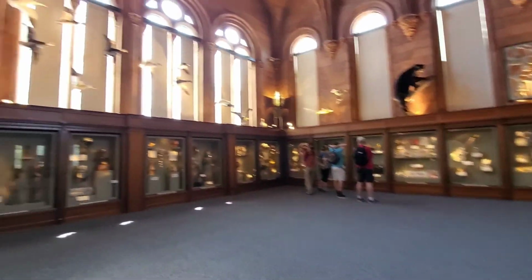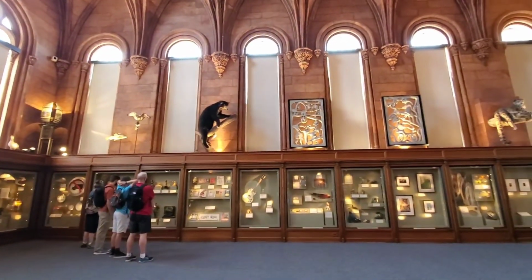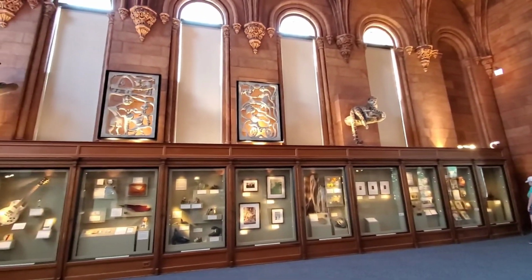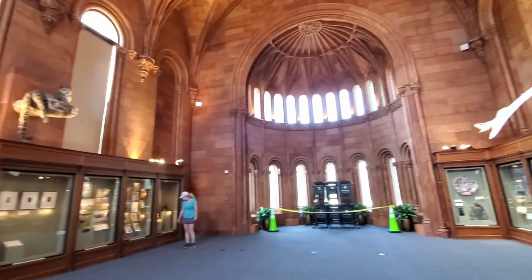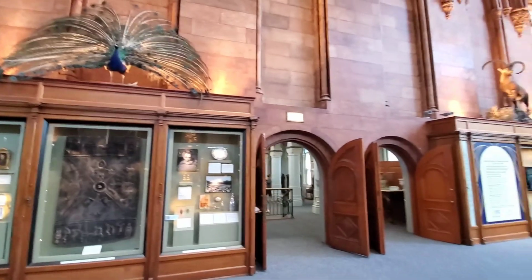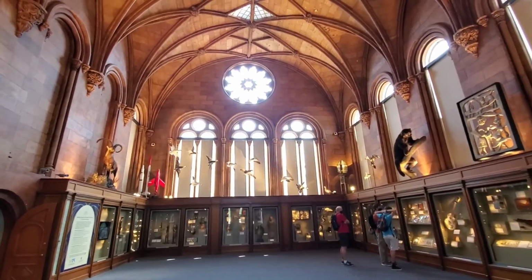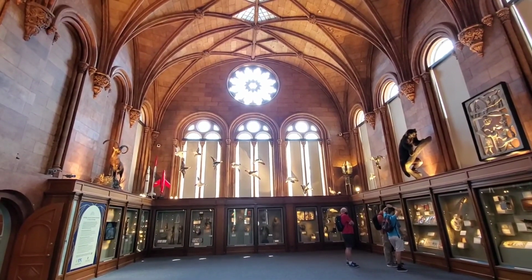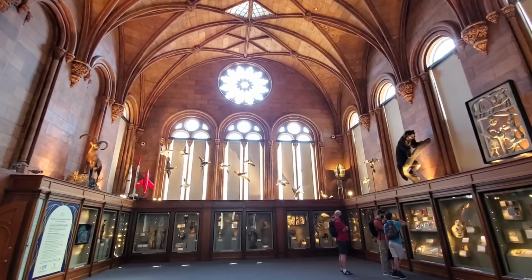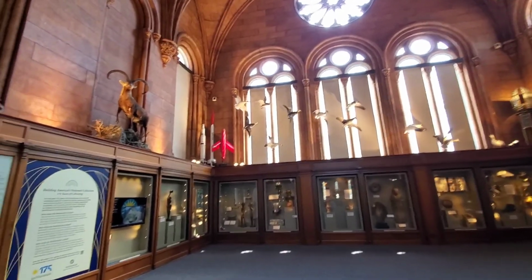Wow, would you look at that? It's from floor to ceiling, full of artifacts of arts, history, science, and cultures around the world. Beautiful. Yep, this is supposed to be the oldest building, Smithsonian Museum in Washington, D.C. And look at all the cathedral look-alike windows and ceilings. Wow.